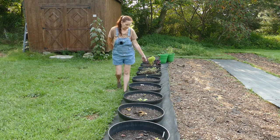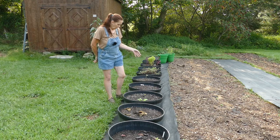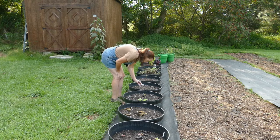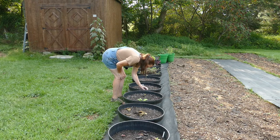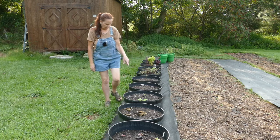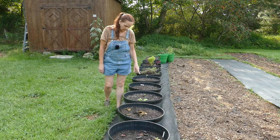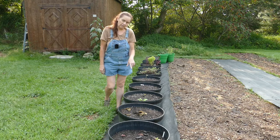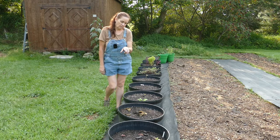This is a pepper plant that didn't do anything. I planted something here, but I don't remember what it was. Let's see, what are you? Well, I think this might be celery, but I don't quite recall. The comfrey is here, and it's finally growing. There was a pepper plant there that never did much of anything, and it died. And then the oregano is there.